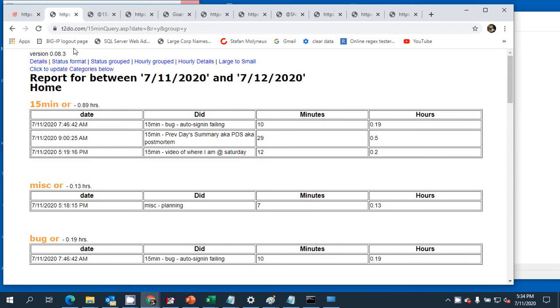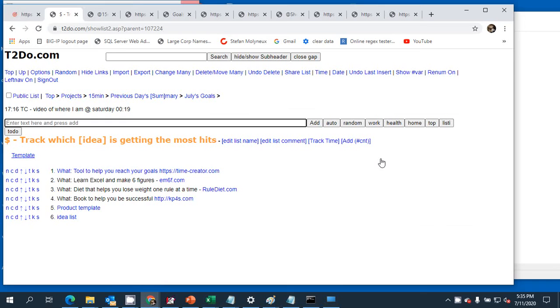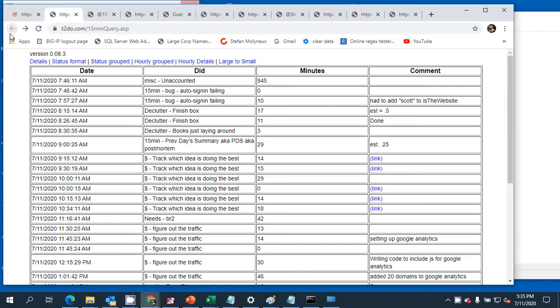I just wanted to go back for a second. So there's also a way these links are automatic. Money, check what idea is doing the best, and so let's see what it comes up with. And it came up with this, so not really what I wanted to show you. But anyway, it's very easy. I didn't have to do much. I guess I'll show that. So we did the status grouped. Again, you lose the comment, so you'll see it's going to lose it because it doesn't have the ability.